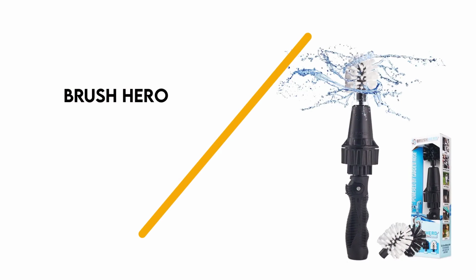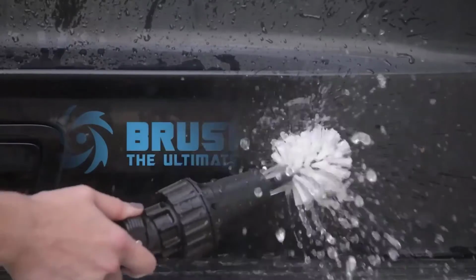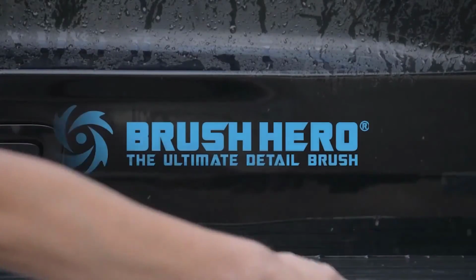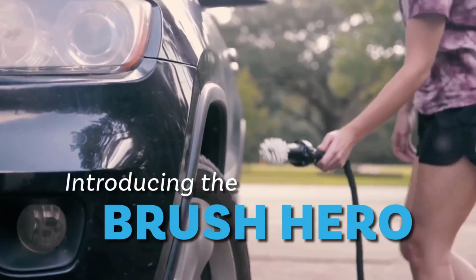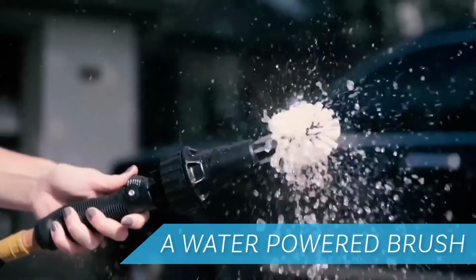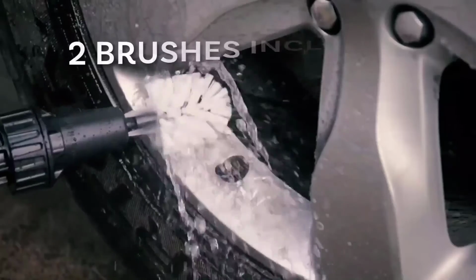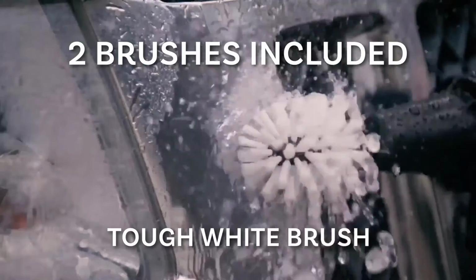Number 2. Brush Hero. Described as the ultimate detail brush, the Brush Hero is perfect for cleaning car parts, most specifically tough-to-reach areas like wheels. It features a rotating brush head that is powered entirely by water pressure from a standard garden hose. I recently had the opportunity to try it out and experienced amazing results.